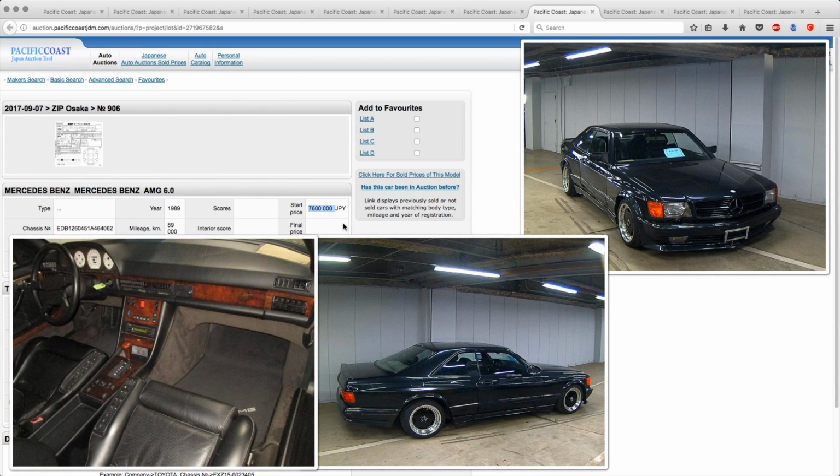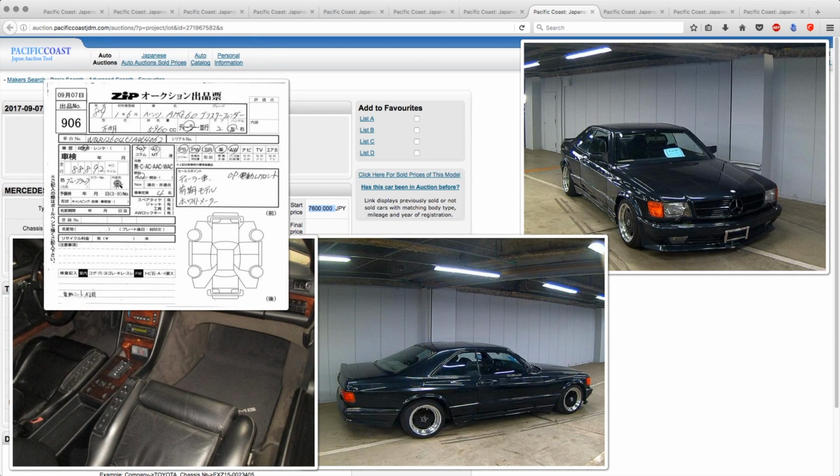Starting price, 7.6 million. Obviously, it's going to be a lot. These cars, like this version of the S-Class Coupe, usually are a lot of money, usually a lot more for the AMG version, but this one's a special wide body version with the Hammer engine, I believe. The 6 liter is the Hammer engine. Okay, and so 1989 Mercedes-Benz AMG 6.0 blister fender is the name of this one. So it comes with a 6 liter engine, and that's one heck of an engine. I think it puts out somewhere in the 450-500 horsepower range, don't know exactly.